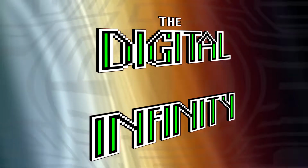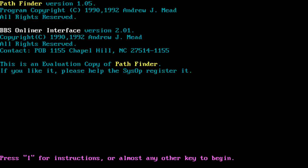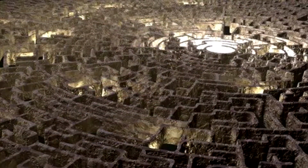Today, we will be reviewing a BBS door game that's absolutely amazing. Pathfinder version 1.05 by Andrew J. Mead. This door game randomly generates a 20 by 77 maze that you have to navigate through using the 10 keypad. When I spotted this game on the BBS archives, I thought it would be something similar to one of my favorite Atari 2600 games, Maze Craze, but in reality, it's something far more sinister.